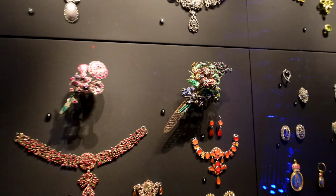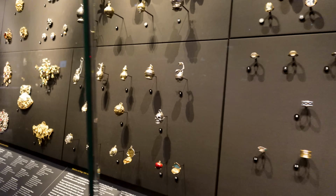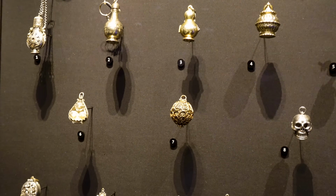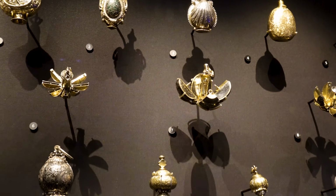I'm not sure if that's going to come out too well. Oh, look at these. Medicine and magic. Jewellery for well-being. Oh, wow. What in the Harry Potter are these? Yeah, you held whatever you needed in these little flasks.